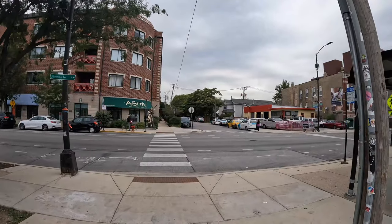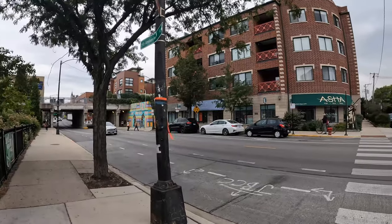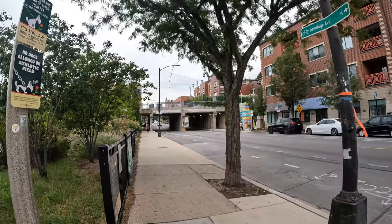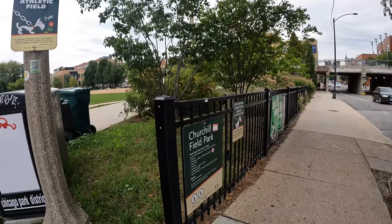What do we got here? I'm not even sure what street this is at this point. Damen and Churchill. What's the name of this? Churchill Field Park.